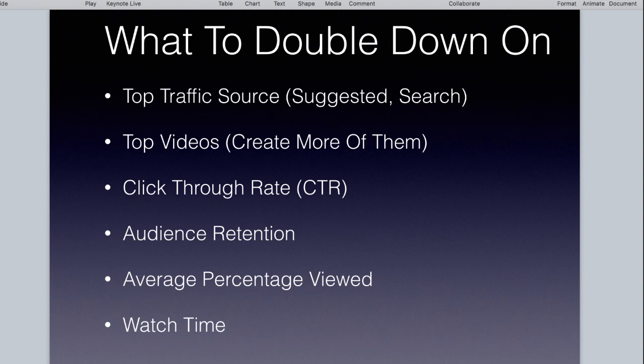So, tomorrow, I think it's February 1st. So how is your channel doing? How are your videos doing? If you look at the last month, you can go into YouTube Analytics and look at the last 28 days and see which traffic sources did the best on your channel in the last 28 days. And then going forward in the next month of February, what is your goal for the month of February?